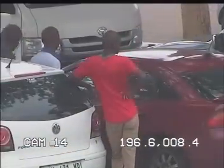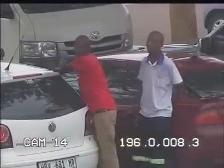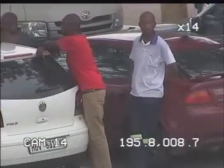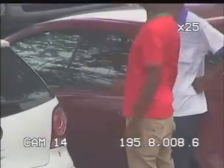Alright, there they go. Speed them up. Have a look. There's a red shirt. And Buttons will shortly stand there next to the car. Look in his right hand. There's the button in his hand. I'll zoom in shortly. There we go. Button.